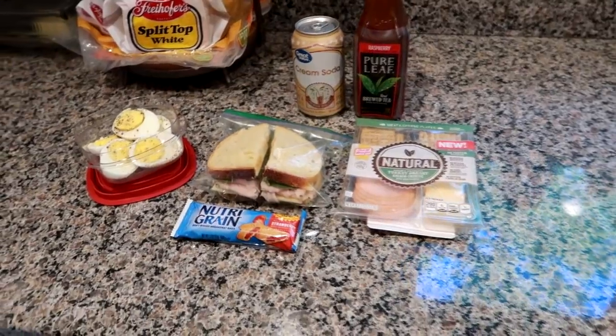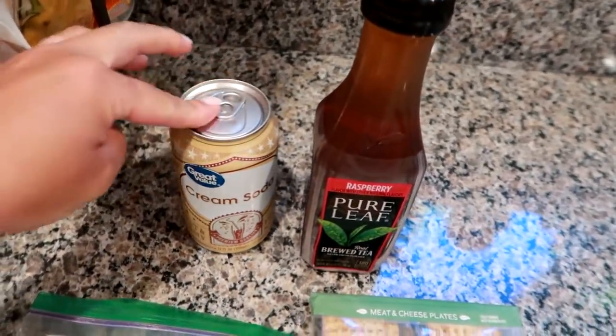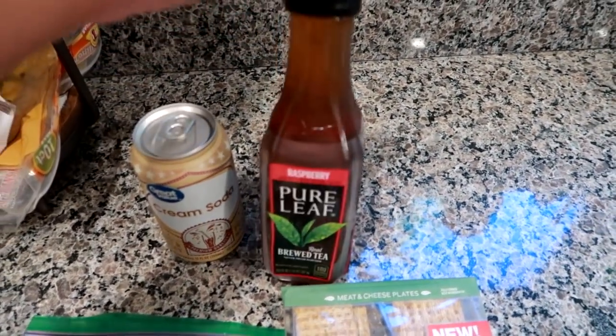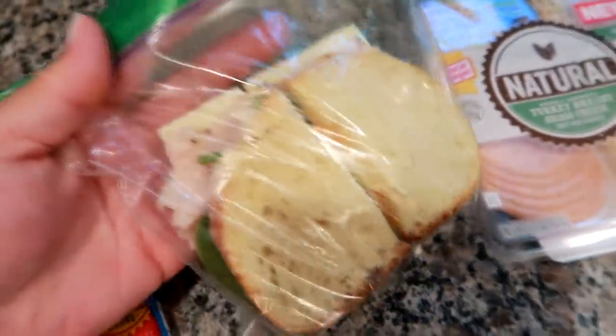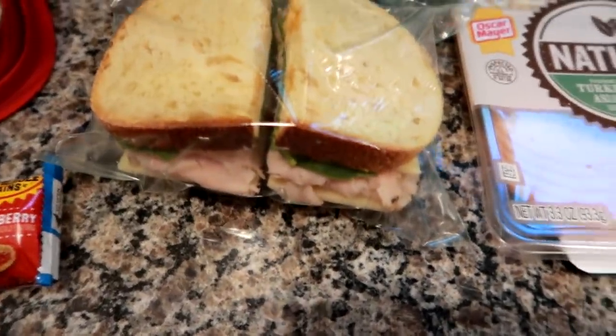Morning, guys. Getting ready to pack up the work cooler. Today I'm giving Matt a Great Value, which is the Walmart brand, cream soda, a Pure Leaf raspberry tea, and of course, as always, the water cooler. Little sandwich here on this little Tuscan bread from the grocery store bakery. It's got pepper turkey, spring mix, Swiss cheese, and some of that fry sauce, which is really good, by the way. It's a little spicy.